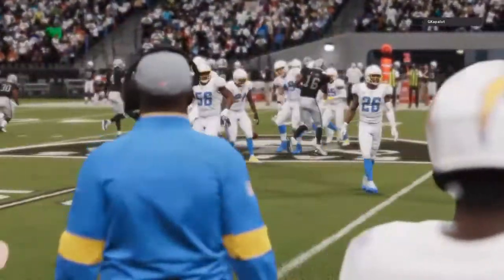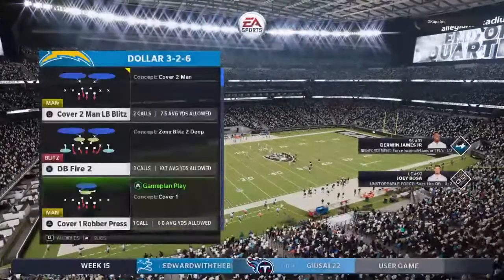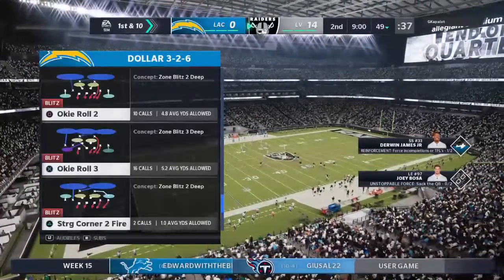That's the end of the 1st quarter. 14-0 the score. This is the NFL on EA Sports.